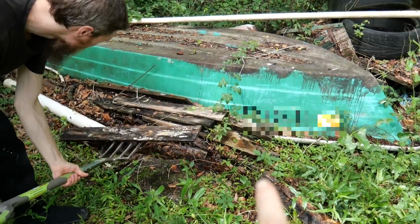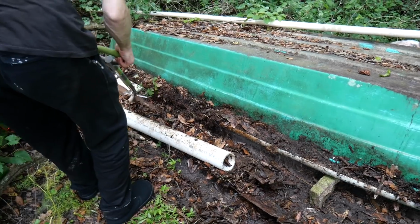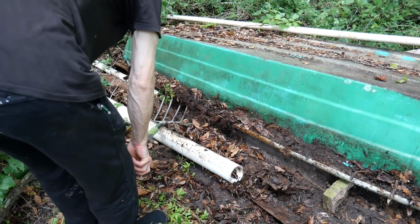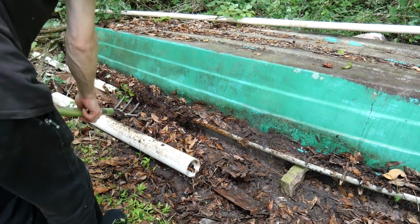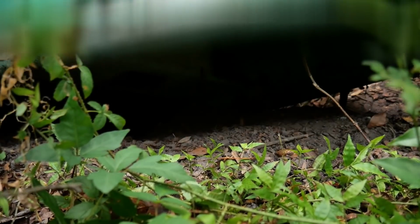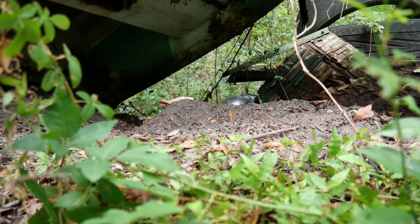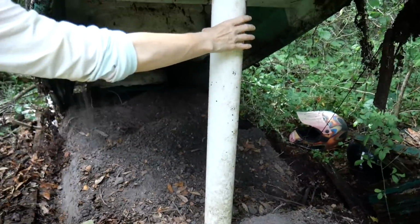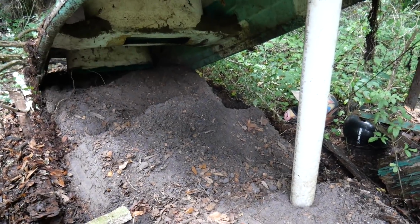This boat has an expiration sticker of 1998. Anything? No. Okay. Wow. There's actually like nothing under there.